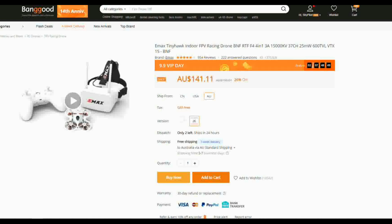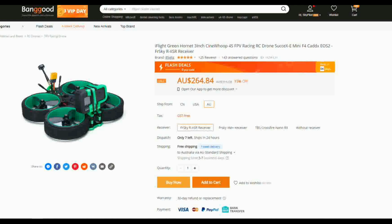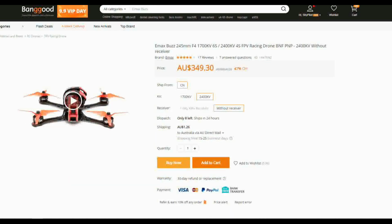I'll just skim through these now, guys. This is a complete kit here, $141. You can't go wrong. Emax Tinyhawk indoor kit. Popular iFlight Green Hornet, it's 15% off. And there's more discounts available, so like I keep saying, let me know if you are interested in any of these units. Drop me a comment and I will get back to you with a coupon code.